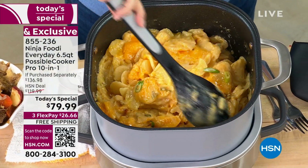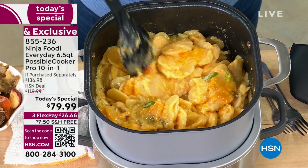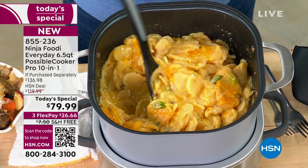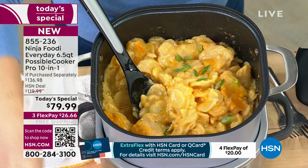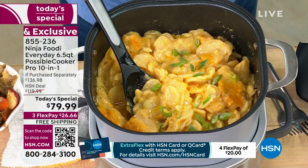Like you said, 30% faster than cooking on the stovetop. Yes. If you were buying just a rice cooker, and some rice cookers can be close to the price we're offering for this everything-possible cooker, right? A rice cooker, 50% faster and delicious every single time. Yes, absolutely. You're going to get perfect rice done every single time.